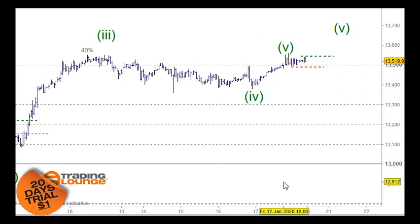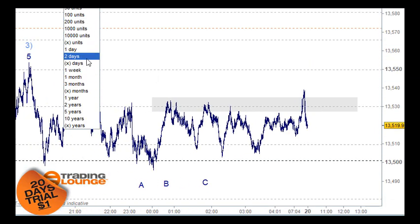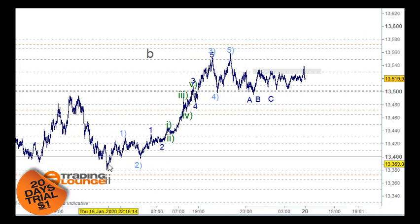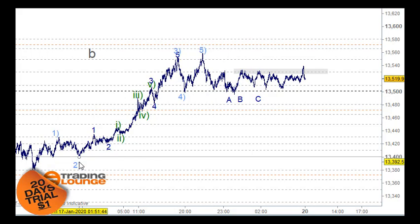So if I just go to the tick chart and check that. I'm just taking it from this high here. Just from this low here, I can count one and two here. And then in wave blue here, we've got one and two here, and three and four and five here for the third wave, the fourth wave, and the fifth wave here. So we can count five waves in this structure here. So it's possible that we've got a top in play here.